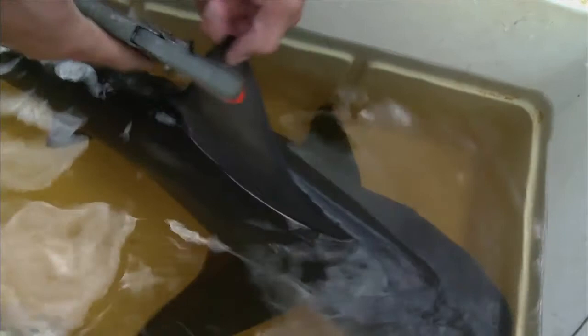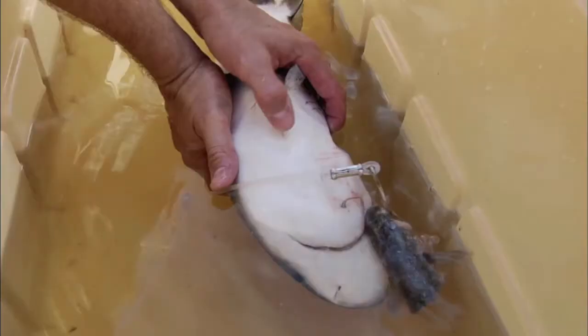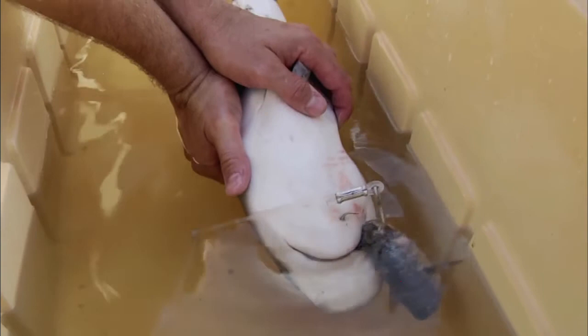Identification tag J10641. That's the umbilical scar, and it takes a couple months for that to heal. So when we see that, we know that this shark is relatively newborn, definitely less than 1 year old.